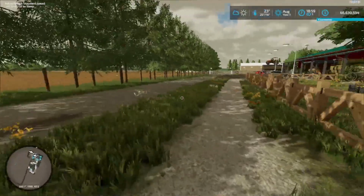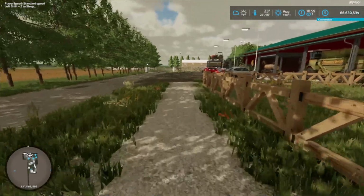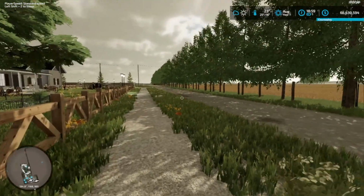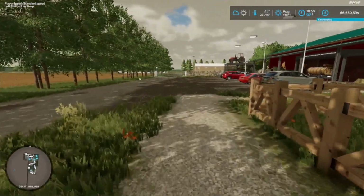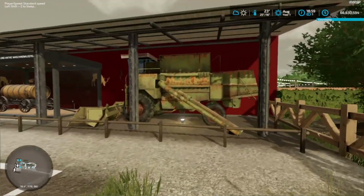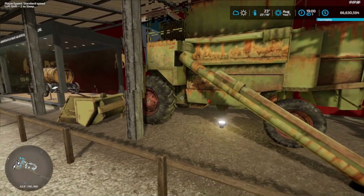We'll go around here. We've got a pathway down here because we've got a visitor's car park here. They can just walk instead of walking on the road if we've got farming equipment going. Just makes it a little bit safer for them. We've got under the shed part here, we've got an old combine that was left on the farm.